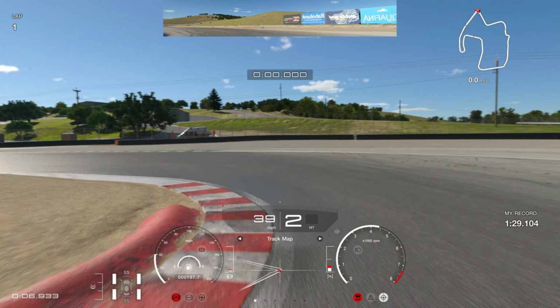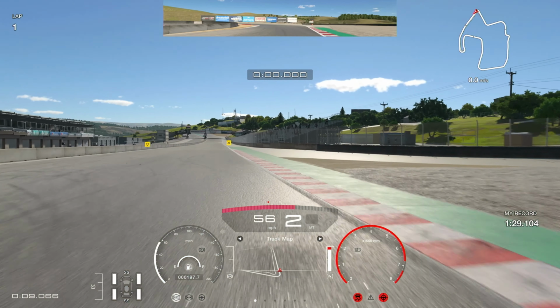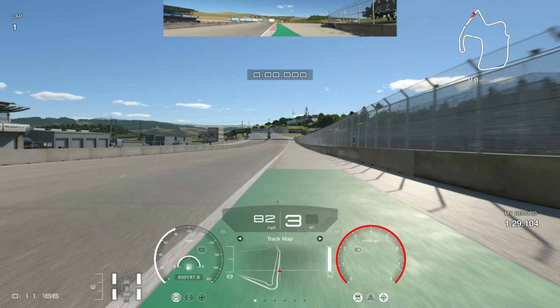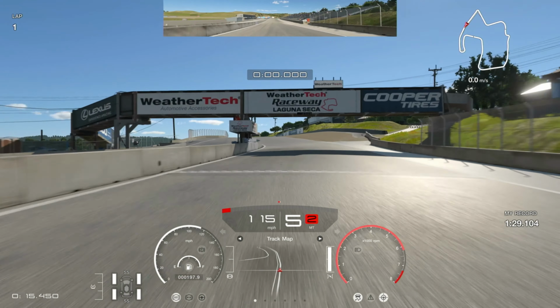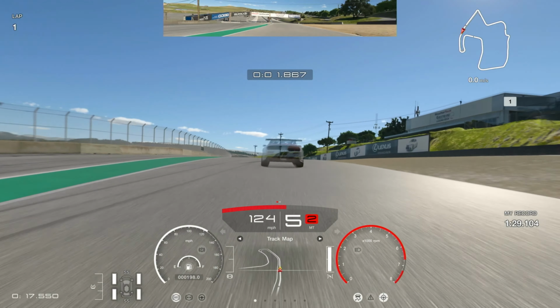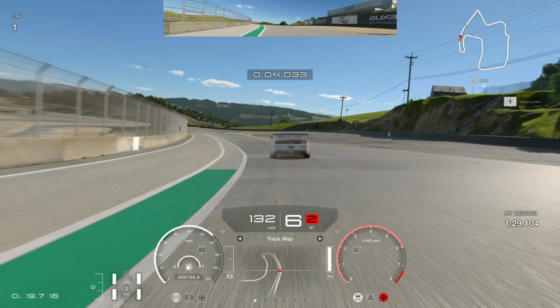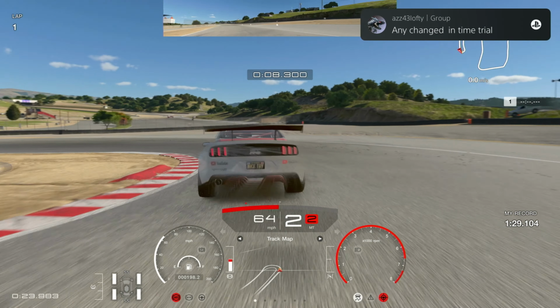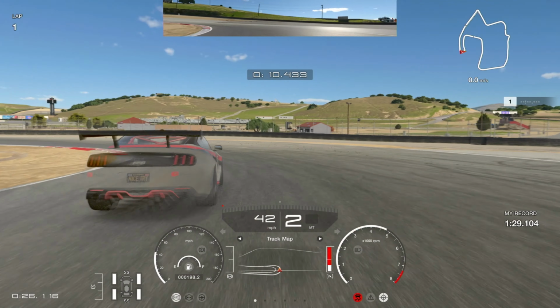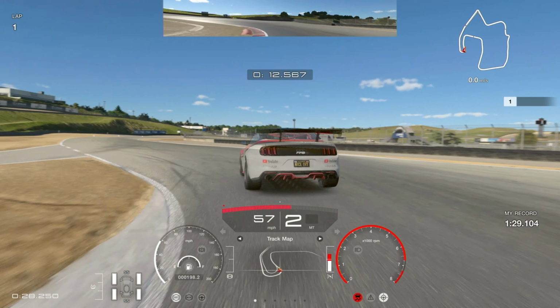Not forgetting that was 10 laps, and this is an hour and 18 minutes of footage cut down to make this. So feeling quite good, feeling quite happy, because I know what's coming. But here we go, charging down. There's Azza with his knob. Any change in the time trial, and I'm resisting the temptation to let him know.